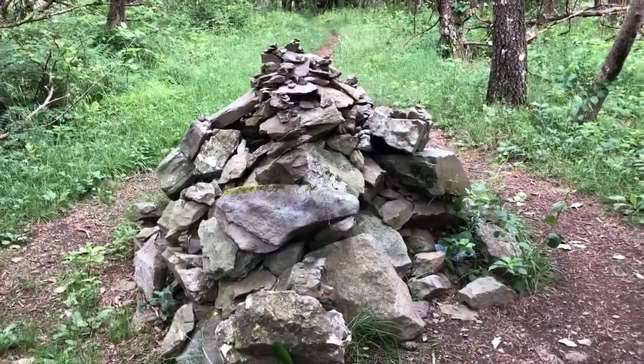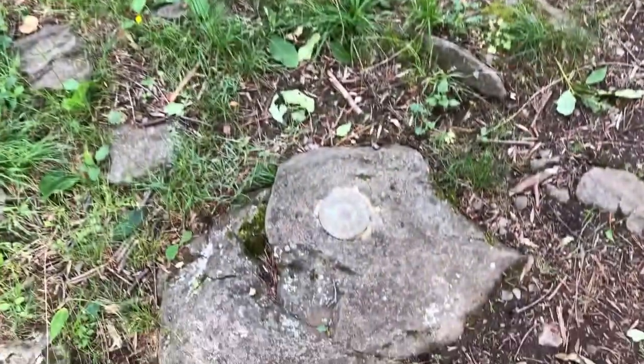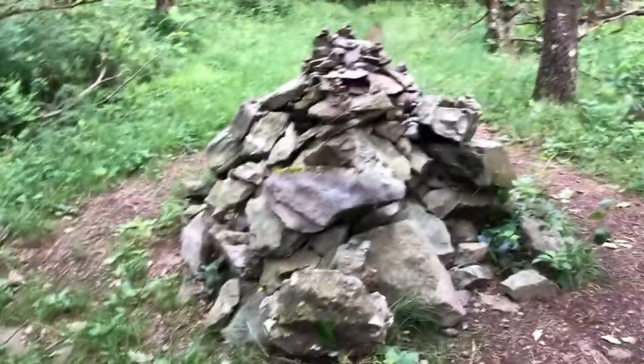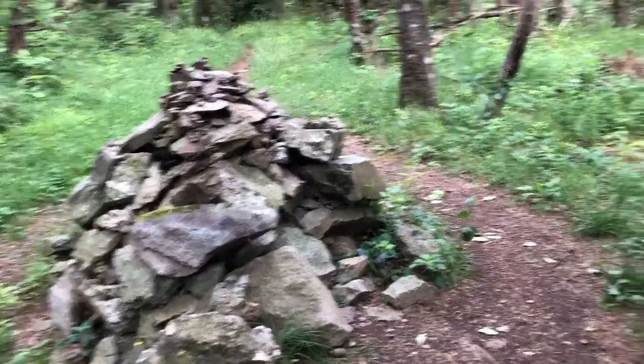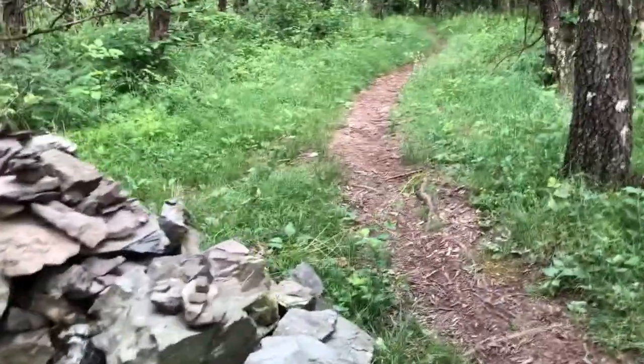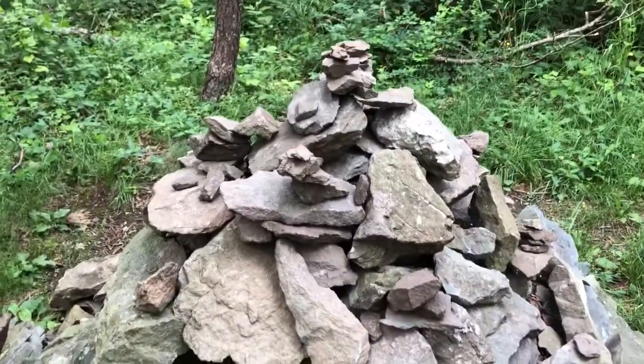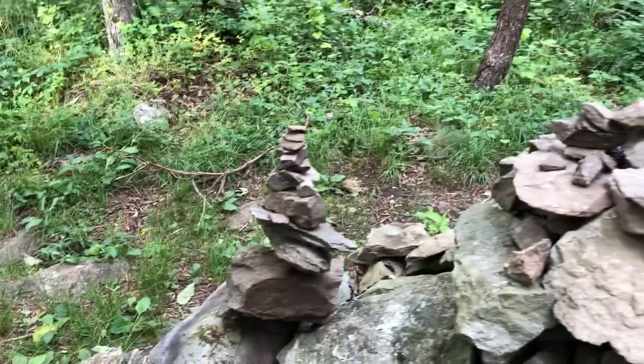I don't know why there would be a pile right there. Although there is a survey marker right there. So maybe this is the top of Calf Mountain. It means my shelter is not too terribly far down the road. And we're getting there as quickly as we can. But that's really kind of neat. People have added to the pile, obviously.